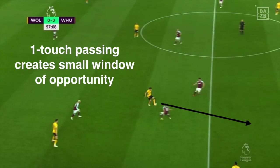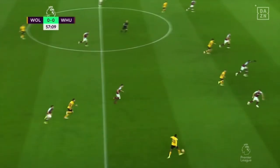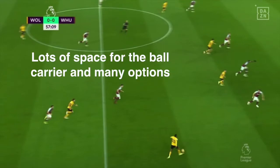So it's excellent play by Wolves, and you can clearly see that they've been working on breaking West Ham down by making really quick forward passes and getting into spaces whenever there's an opportunity. Now as the forward pass is made, this completely changes the situation. Now it's a 4v4 and the man on the flank has the ball. So there's a lot of space for the ball carrier and a lot of options in this case.